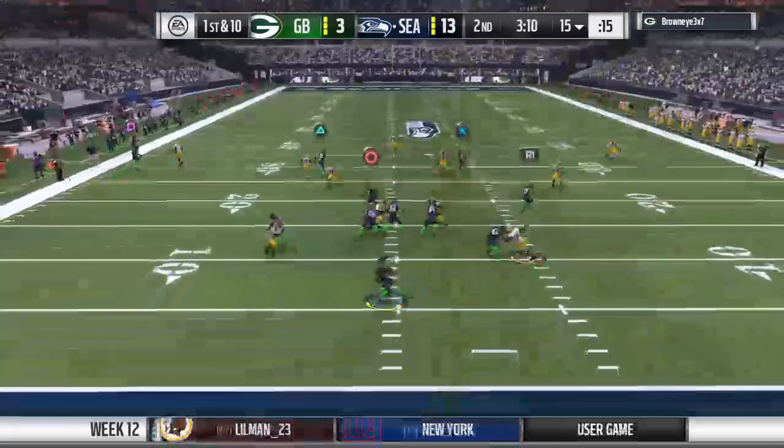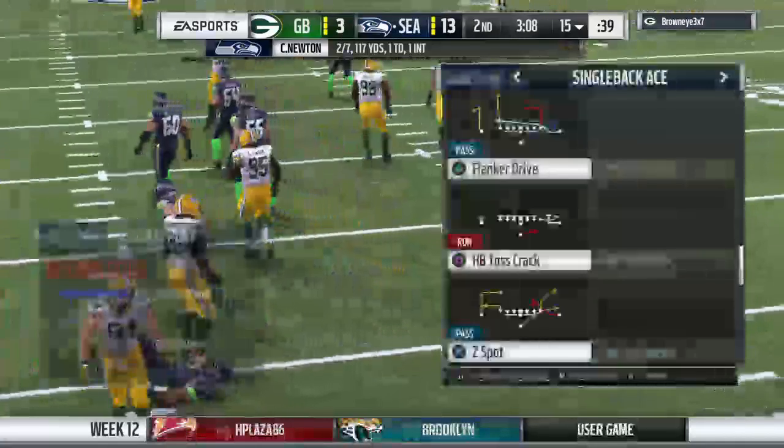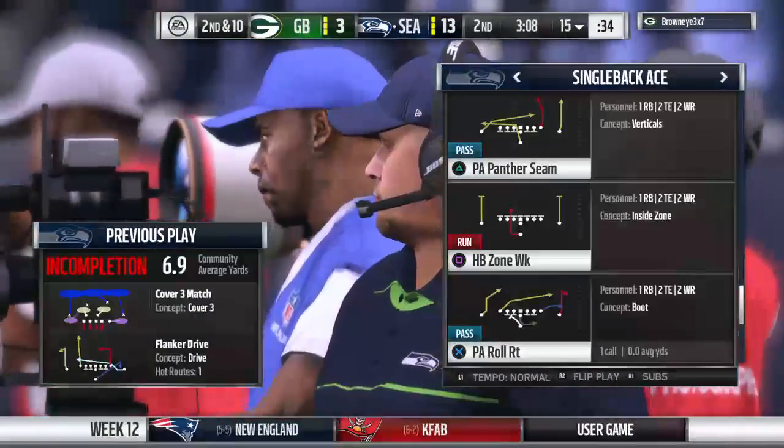On 1st down, it's Newton. And they can't get the long connection as it falls incomplete. They were looking to get it to Kelvin Benjamin there. That'll bring up 2nd down.